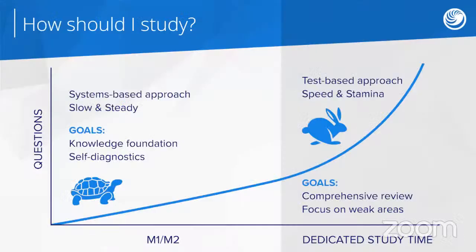So what exactly does that look like in practice? We recommend a 2x through approach that has 2 different phases. I like to call them the tortoise phase and the hare phase, kind of thinking back to Aesop's fable. So in that story, there was a race between the 2 animals. The hare overestimated his abilities. He ran ahead, took a nap, and ultimately he lost the race to the tortoise, who kept plodding along, slow and steady. And from that, we get the idiom, slow and steady wins the race, which really is true.